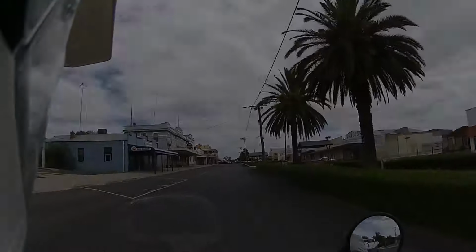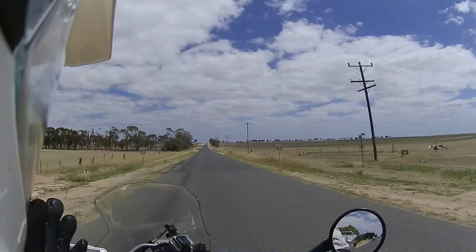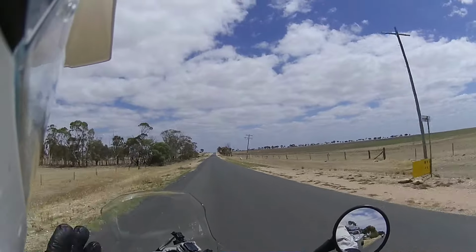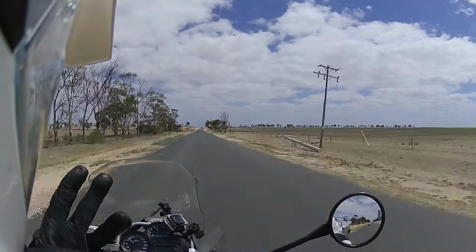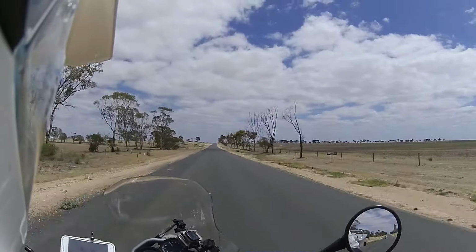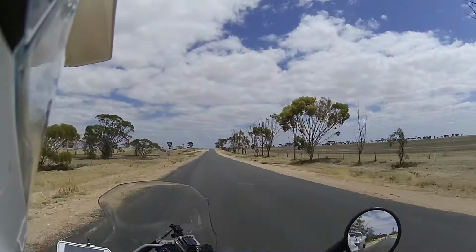Look. From Rainbow, we head up Bow Street, which then turns into what's called the Rainbow Rises Road, which is this one here, but it's actually called the Amy Johnson Highway. So you can pick any three of those names and ask a local and they'll tell you where to go. But this essentially heads west out of Rainbow at the top end.